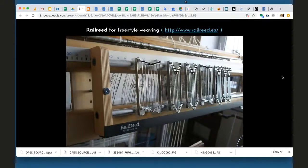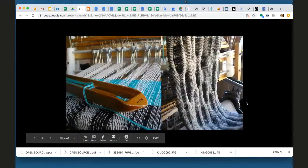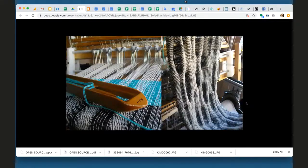It's among weavers quite popular, I would say. It's from Estonia, and the author is a professional textile artist and designer, and she made an accessory or add-on to the loom, which makes the woven fabric more 3D or relief.